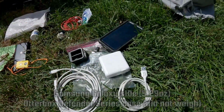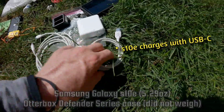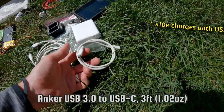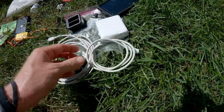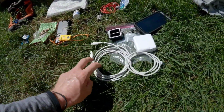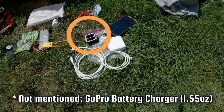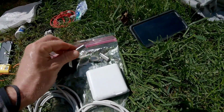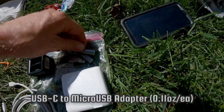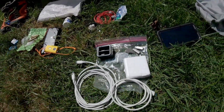There she is right there. Galaxy S10e, which charges with the micro USB. And then I also had a 3-foot USB to USB-C cable. So basically I could use this for charging up my battery as I was using this 10-foot cable, which I could use from a distance to charge my phone, which was really nice. Aside from that, I also had a couple of adapters. So this is 2 USB-C to micro USB, which was good for charging my headlamp, also charging my Garmin InReach Mini.